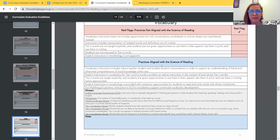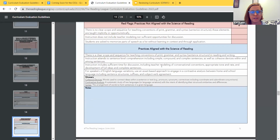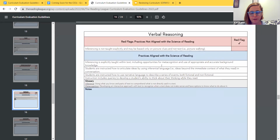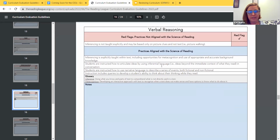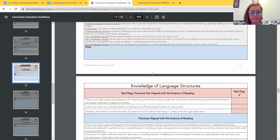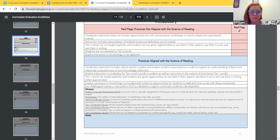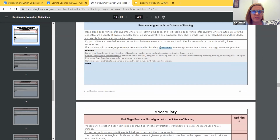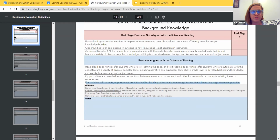So we have background knowledge, we have vocabulary, we have knowledge of language structures, we have verbal reasoning, and we have literacy knowledge. And I wanted to name that throughout this tool, we also do include some indicators that are targeted to the older grades 3 through 5. And we also do have indicators that are specific to multilingual learners. For example, for vocabulary development, instruction in English language development is included. You'll see that throughout. In background knowledge, we name that it is important to provide opportunities whenever possible to build background knowledge in a student's home language, so that we can see that positive transfer from their language to the new language of English that they are learning.